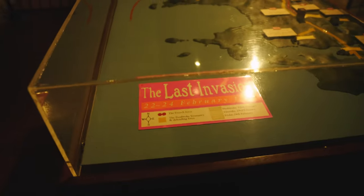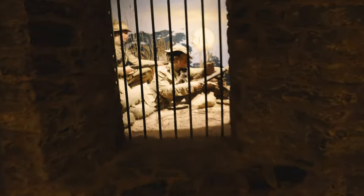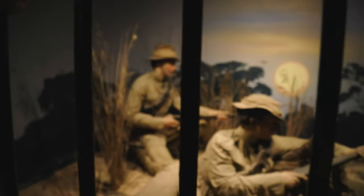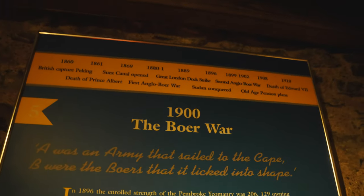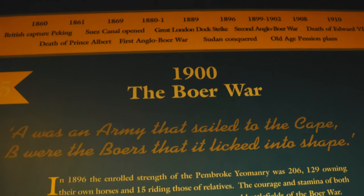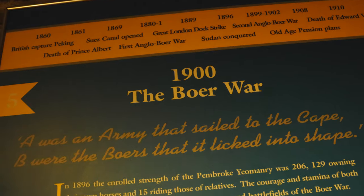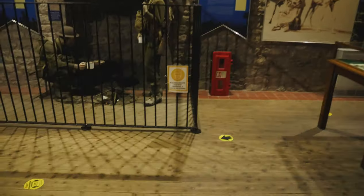The last invasion. Look at this. Oh, I love that. Wow. Look at this. This is the 1900 Boer War. It was an army that sailed to the Cape. Be were the Boers that it licked into shape. Let's have a look for here. 1946 is after the war.